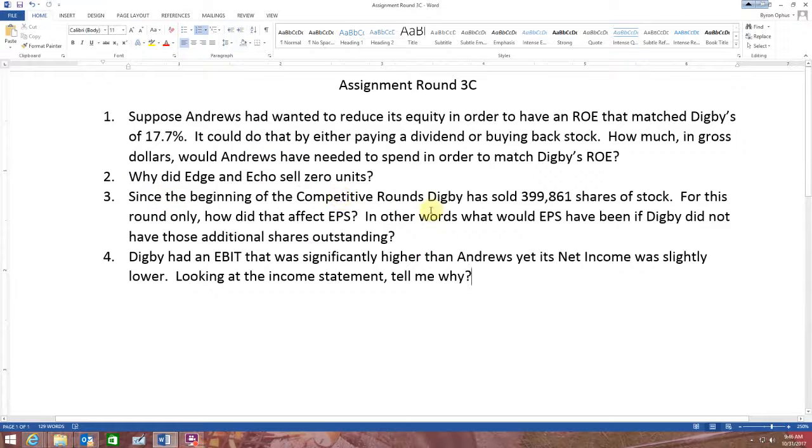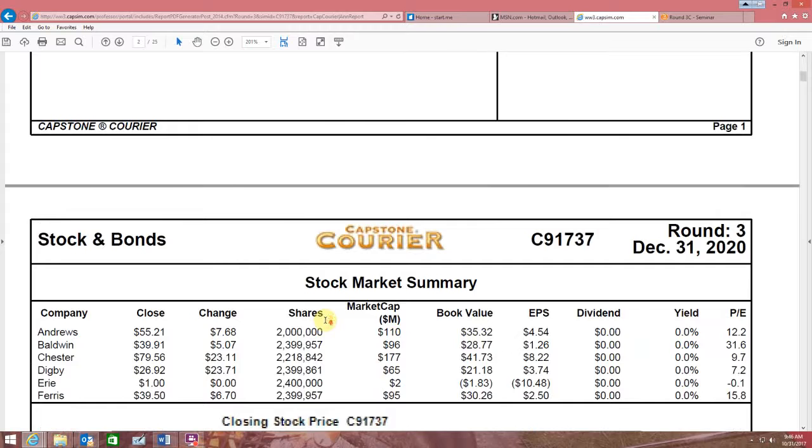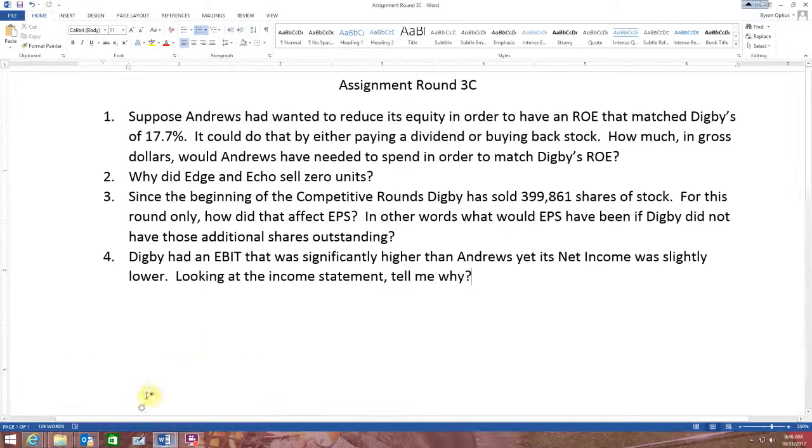Question 3. Since the beginning of the competitive rounds, Digby has sold almost 400,000 shares of stock. For this round only, how did that affect earnings per share? In other words, what would earnings per share have been if Digby did not have those additional shares outstanding? Once again, it's simple math. If you come down to the stock market summary, there's the 399,000 shares, and if you take a look at what their earnings were, it shouldn't be very difficult to calculate what their earnings per share would have been if they didn't have those additional 400,000 shares outstanding.